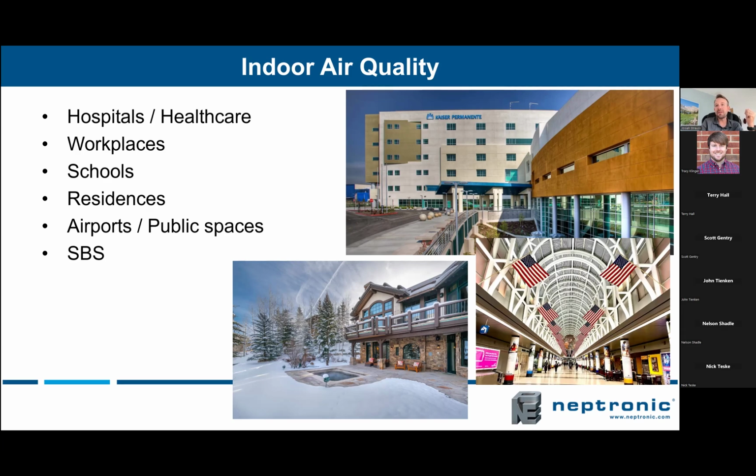I know we're doing a lot of work with tech firms that are putting humidifiers into building spaces, into workspaces and administration buildings, because it's making people work more efficiently and be more happy in their office. Schools, not so much in the US, but more so in Canada. We see humidifiers in schools. It's kind of expensive to put humidifiers in classrooms.